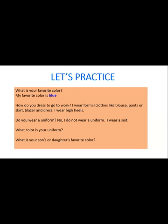This is the last practice for tonight. So I would like that you can follow this conversation. What is your favorite color? My favorite color is blue. How do you dress to go to work? I wear formal clothes like blouse, pants, or skirt, blazer, and dress. I wear high heels. Do you wear a uniform? No, I don't wear a uniform. I wear a suit. What color is your uniform or your suit?